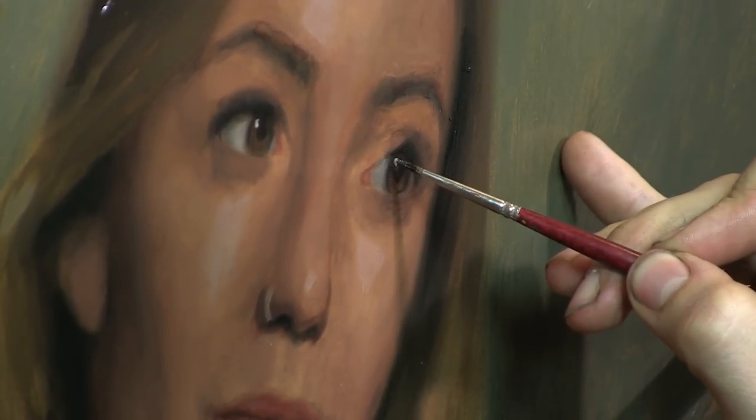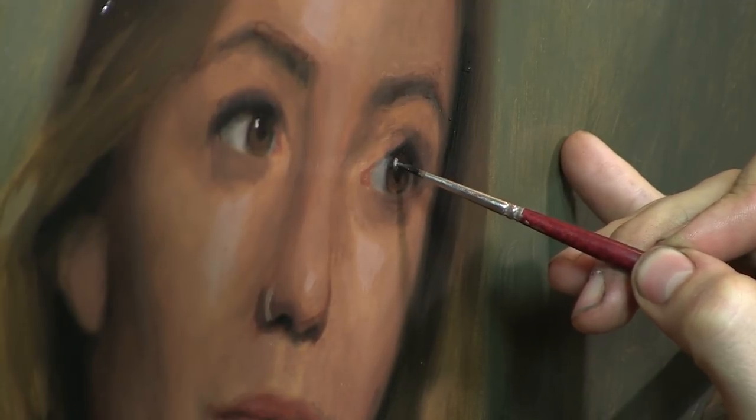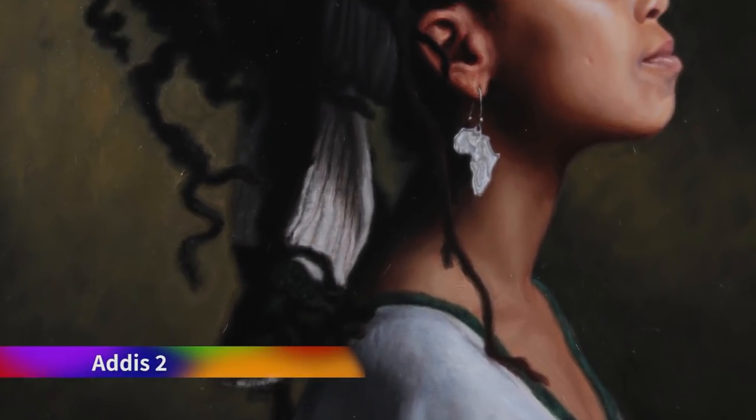Those highlights in the eyes make absolutely all the difference to a portrait. You don't want them too sharp. This is a very subtle blur of the edges around that.